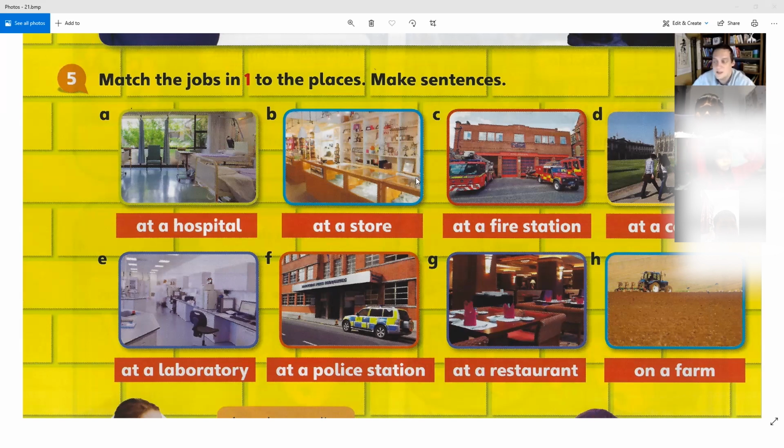Who works at a hospital? Which person works at a hospital? Hugo? Nurse. Nurse or? Doctor. Yeah, doctor, nurse, they both could work at a hospital. How about B? Who works at a store?